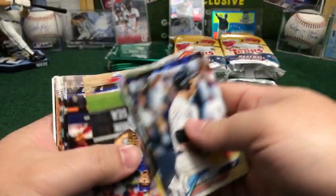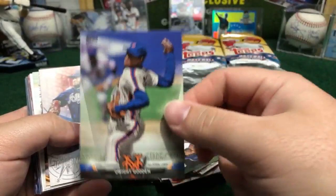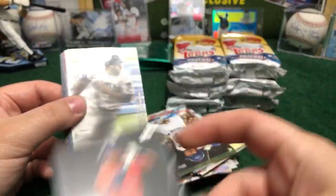Spin. Tommy Pham, Schwarber, Acuña Jr. rookie card, and we are in the middle of the pack. Dwight Gooden, legendary parallel for the Mets. Brazil International Affair, Atlanta Braves, Gohara. Tony Kemp, black, beautiful, 64 out of 67 for the Houston Astros. Ed... nice black body. Don't blink.